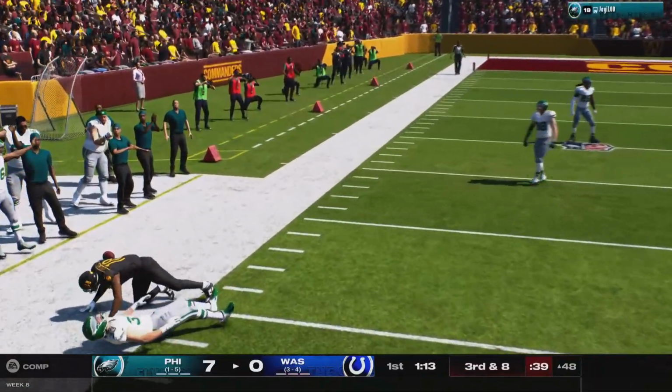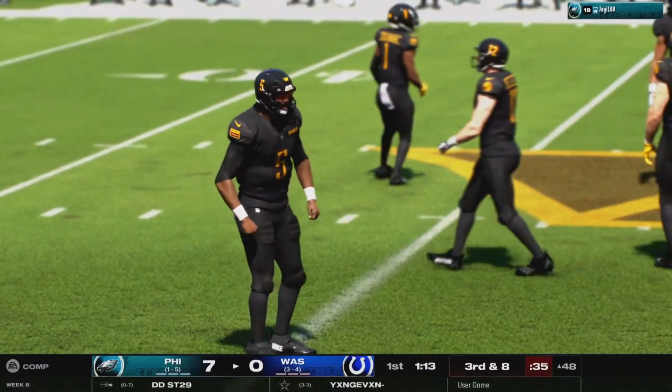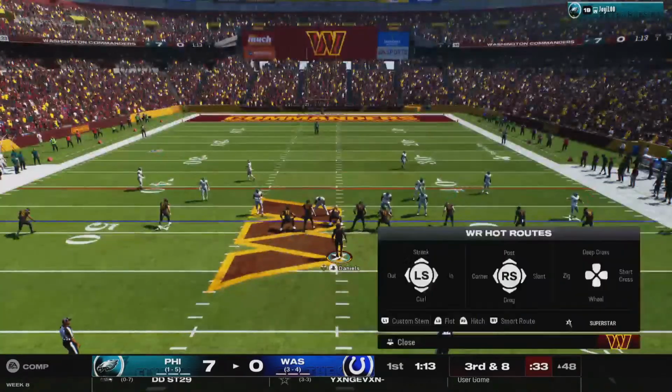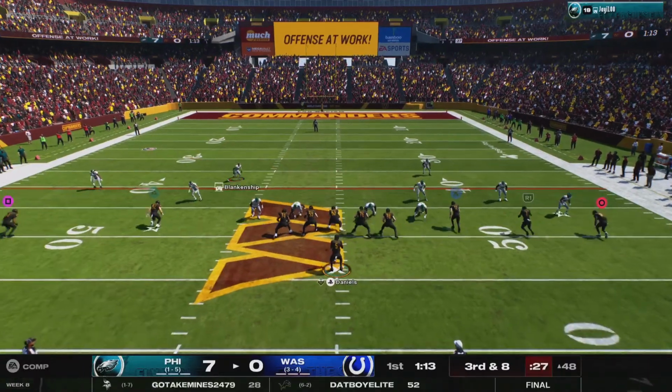Defender arrives right as the ball does, and the hit knocks it free. Incomplete. First time this game they've looked to him. So they're left facing 3rd and long.